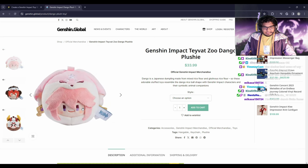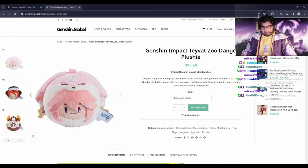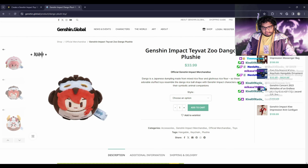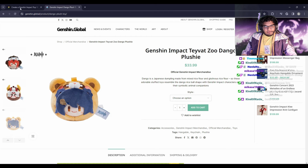Teyvat Zoo. Dingo! Plushie? I think this is quite unique. I'm gonna give it the unique factor of it being uniquely for the character. Like, this is the fox. That's Dluke's bird. That's Bro's cow. That's Xiangling's Guoba. We'll do A.